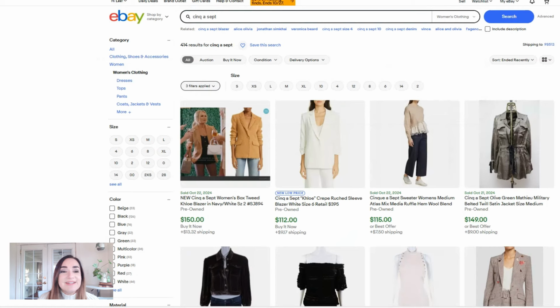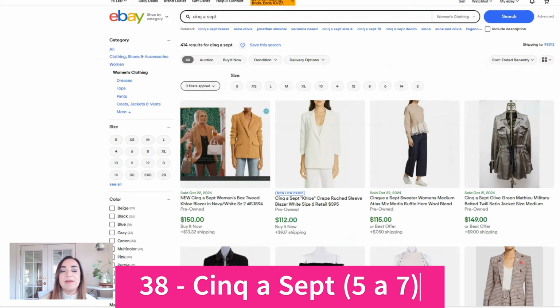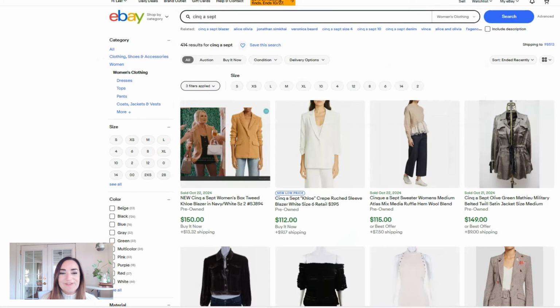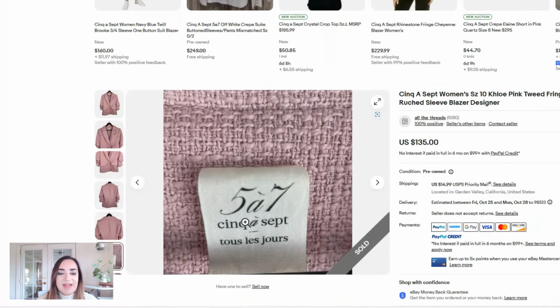Next is a brand that's called Singasep, and I did include the whole brand, all items in this brand, because it does average over $50 across all of their items. And this is a foreign brand. It's actually 5A7, something like that. I'm going to show you on the tag, actually. It's easier to see that. And that's what that tag looks like.